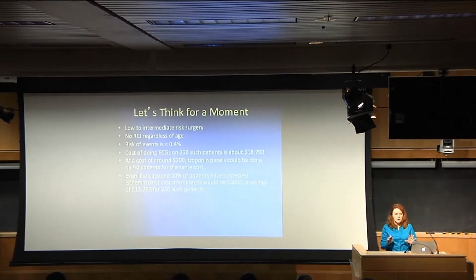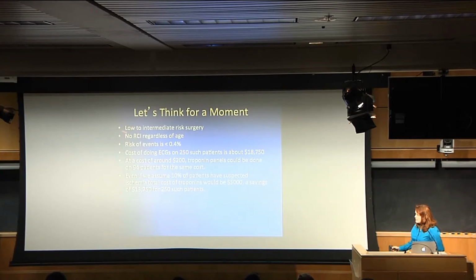So let's think about this cost for a minute. I want you to try to get it in your head what we're talking about in terms of cost. Low to intermediate risk surgery, and let's take a patient who has no revised cardiac indices, regardless of age. You've got that 94-year-old. He doesn't have cardiovascular disease or cerebrovascular disease. He's not on insulin as a baseline drug. He doesn't have a creatinine greater than 2, and he doesn't have a history of CHF. Those are the 5 factors. The risk of any major cardiac event in that patient is less than 0.4%. This is very low risk. It's almost the risk of the baseline population, all comers greater than age 15.